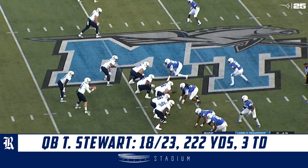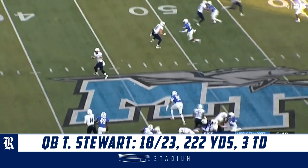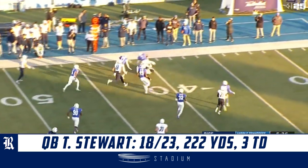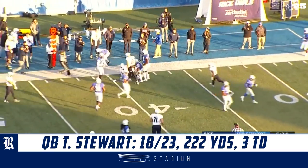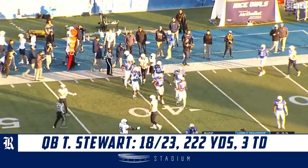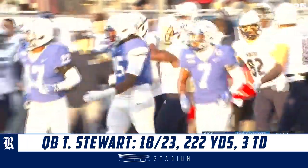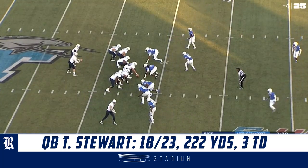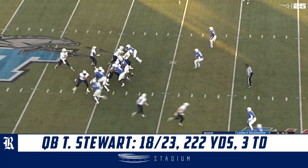Could come back to hurt them. Stewart and the Owls with great field position after the 33-yard punt from Middle Tennessee. Swing pass around the left side, good enough for a first down. And that is going to be the junior, Jordan Myers. He can play tight end, he can play fullback, converting just north of 35% of their third downs. They are 1-for-3 here in the first quarter.